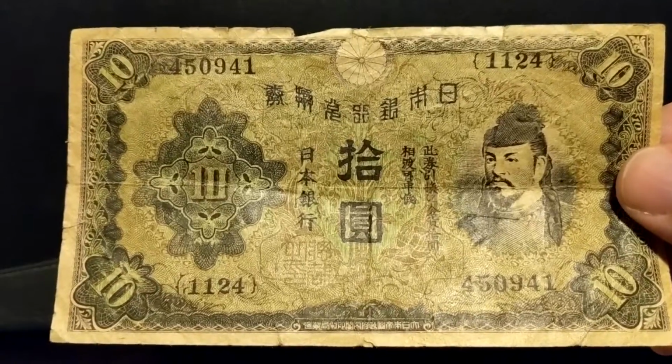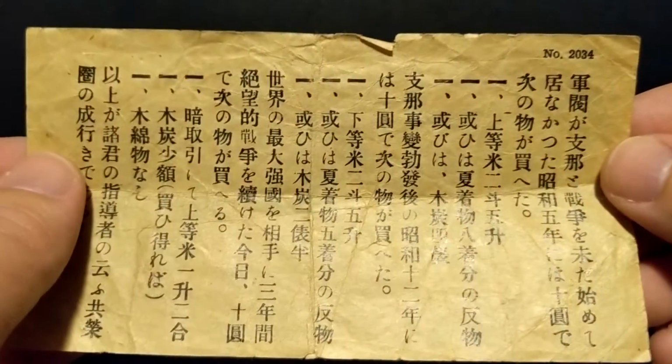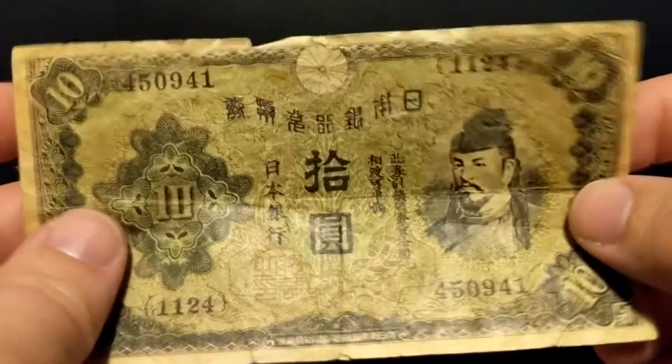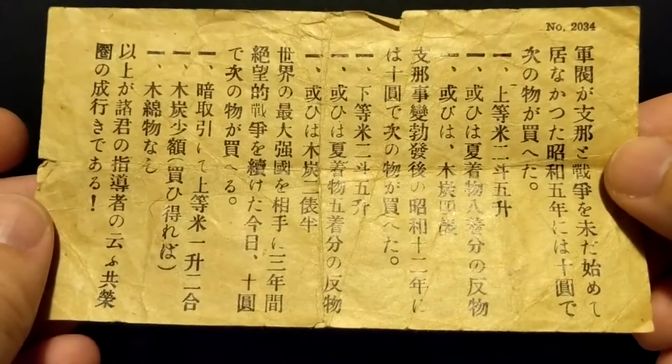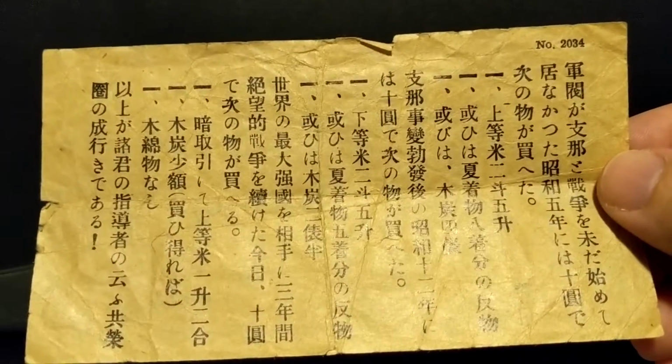This is from 1930, a 10 yen, and there was another one of these, but it didn't have this back. So this is what's referred to as a propaganda note, which is kind of cool. So in the 1930s, they were passing around propaganda. I don't know if they could actually buy anything with this, but this is all propaganda on the back. These are worth about $20 in this condition.